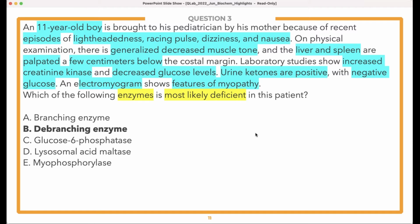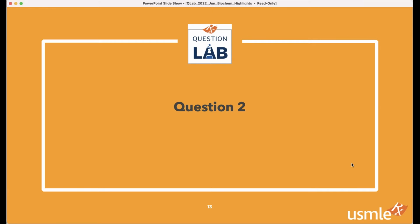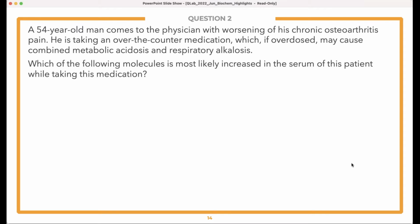Fantastic. A lot of good substantive background there, and also some tips and tricks for remembering these. So make sure you understand your glycogen storage diseases before you go into Step 1. Let's get into question number 2. Again, we are going to start with the lead-in and take it from there. Which of the following molecules is most likely increased in the serum of this patient while taking this medication?